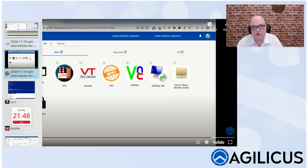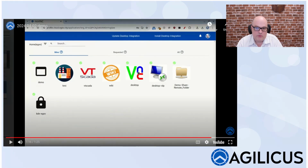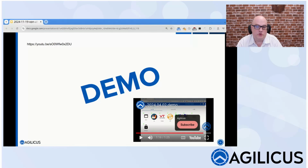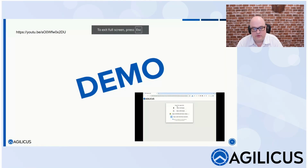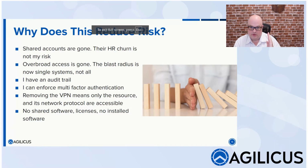So coming back to VPN alternatives, I'm pitching a reverse proxy, identity-aware firewall, zero trust solution, Agillicus NEX. And I'm saying this solves the problem of multiple identities because of single sign-on. This solves the problem of the VPN having too much access because it's per thing. This solves the problem of not having an audit trail because there's an audit trail. Every single action is recorded. This solves the problem of not having multi-factor on that ancient HMI. Of course it does. All of those problems are solved.